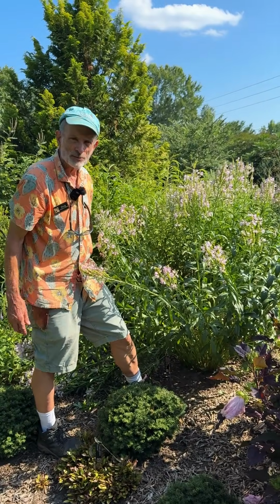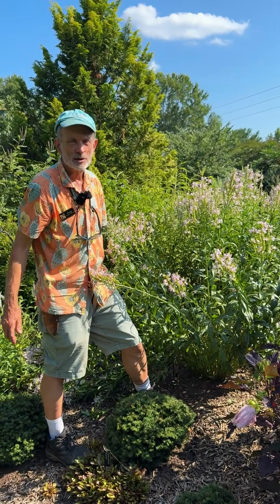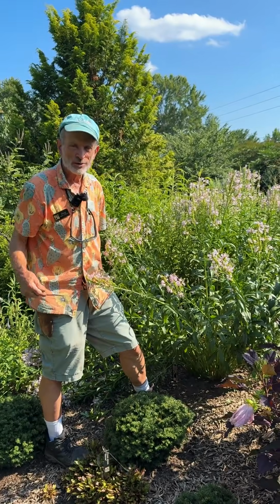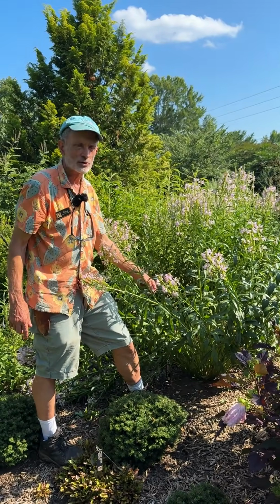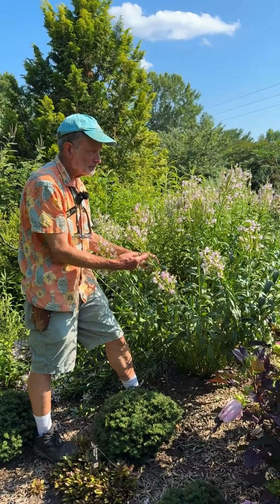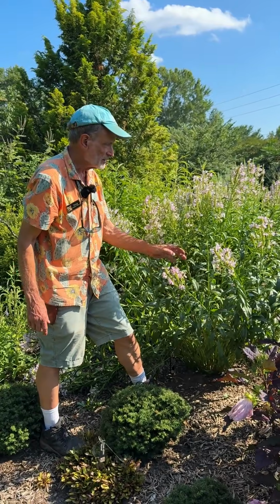I don't think it remains terribly attractive through the winter months, so if you're tidy, cut it down right away or leave it standing all winter. Maybe some insects will overwinter in the dead stems, but certainly by late winter you'll want to cut the stems down to the ground. So Physostegia Pink Manners, a great long summer blooming native herbaceous perennial.